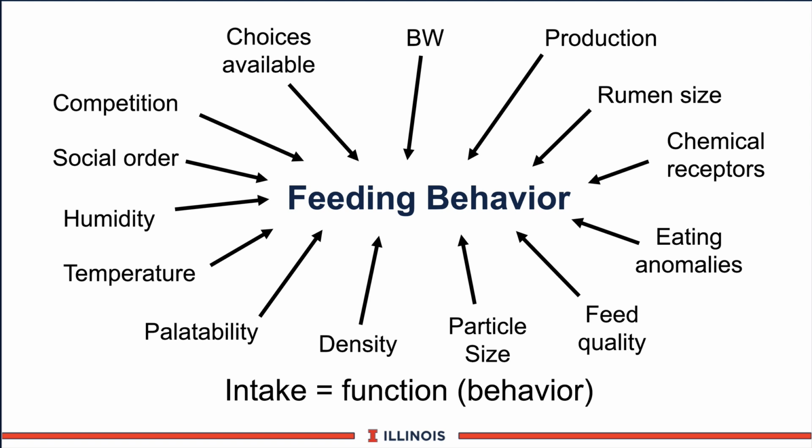Interesting slide looking at how feeding behavior impacts intake and all the factors that go into this circle, and just a tremendous array of different activities and receptors and other aspects that will impact how cows consume feed, how much they'll consume. We're not going to walk you around this chart.